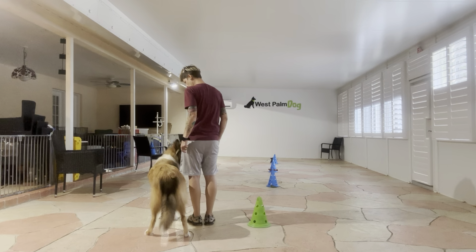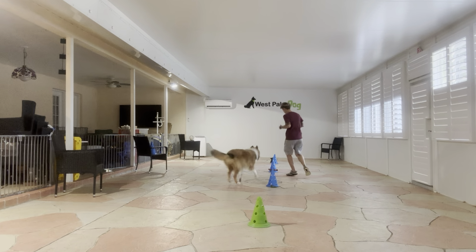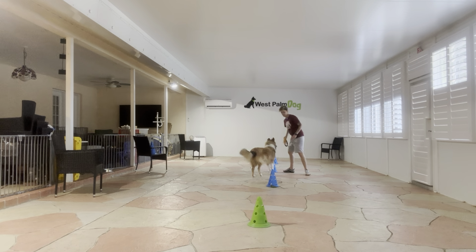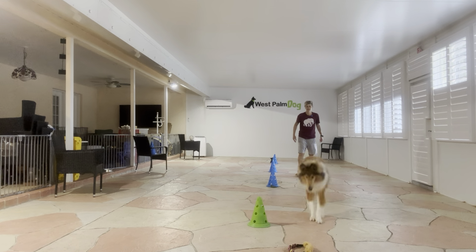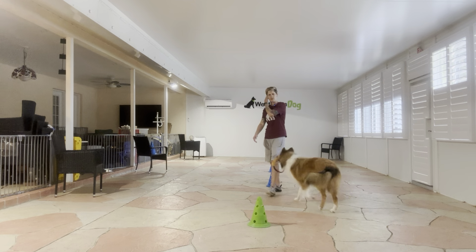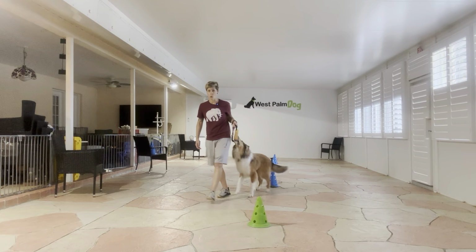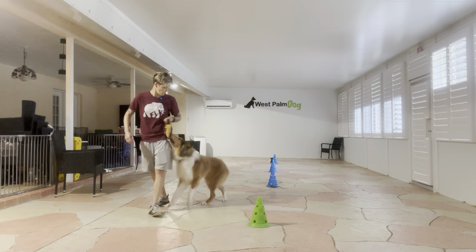Okay, so what I'm gonna do is free, release him, and then I'm actually going to allow him to play with the toy that he really wants to play with. Get it. Right? Just to clarify that leave it doesn't necessarily mean it's forbidden or off limits forever, just that I need you to come away from it right now. Good boy.